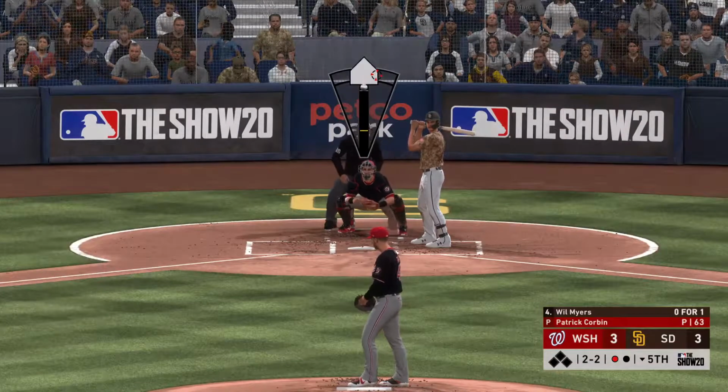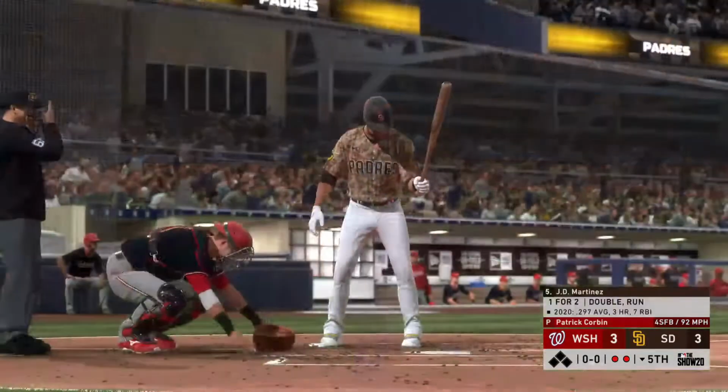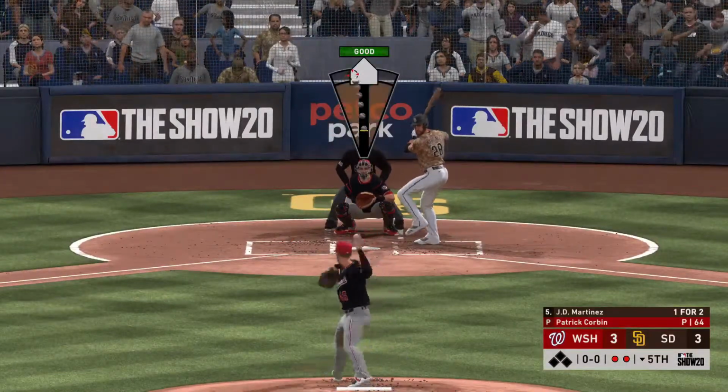Yeah, you could tell he was ready for another fastball, but the pitcher went to the breaking ball, and the hitter just fouls that one off. And he struck him out as well, so he's carving right through the heart of this lineup as there are 2 away now.